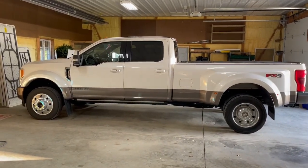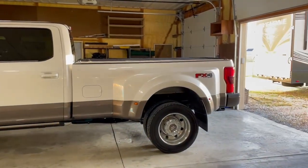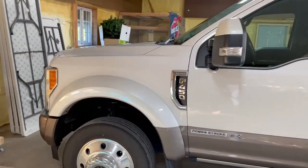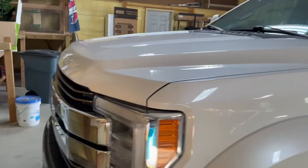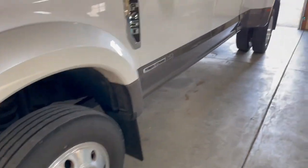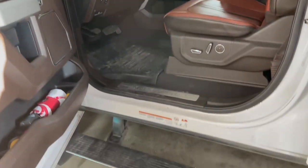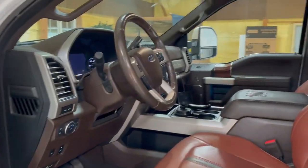2019 F450 King Ranch. The FX4 package on it. Give you a look at the inside. Remote keyless entry, power running boards. It's got the King Ranch interior.